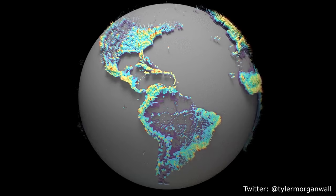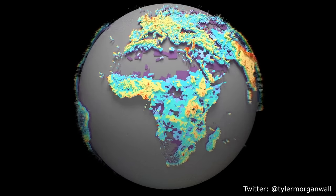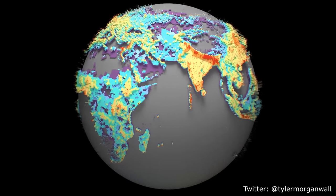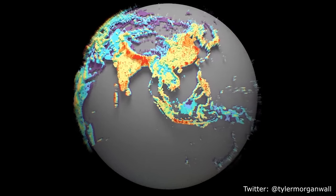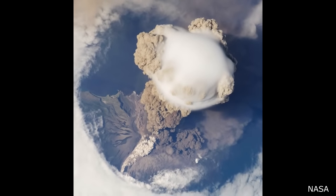This is where everyone lives. The more crowded the area, the more red it is, and the less crowded an area, the more purple and blue it is. This is what a volcanic eruption looks like from space.